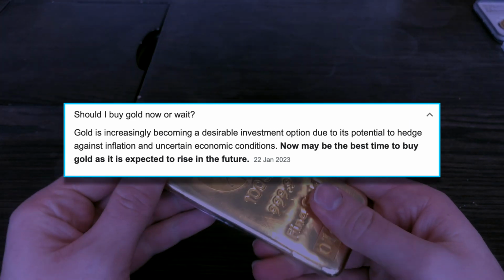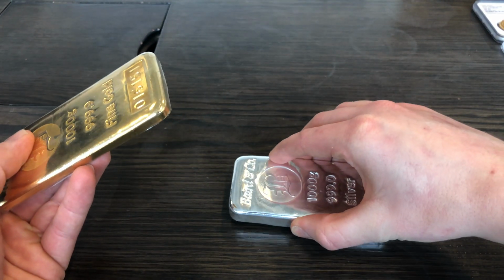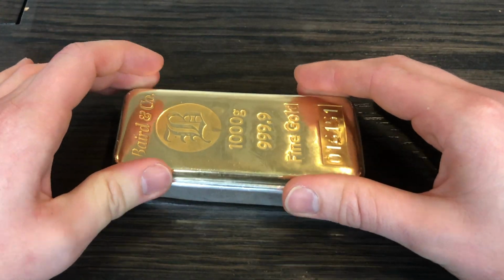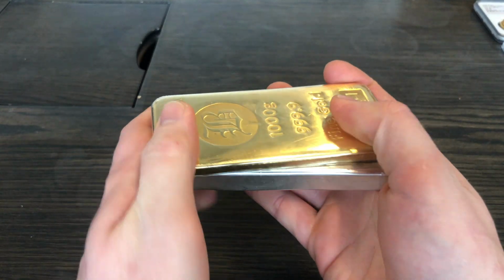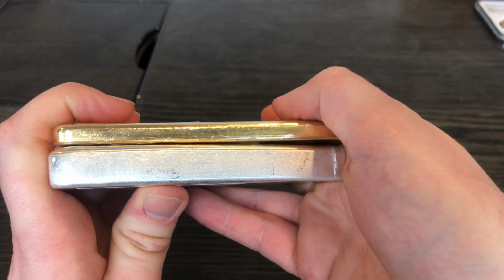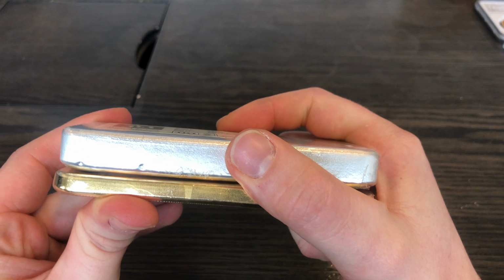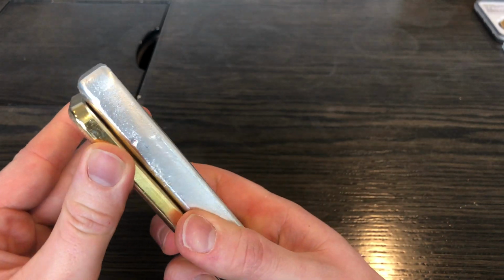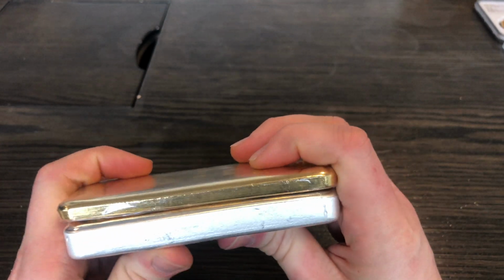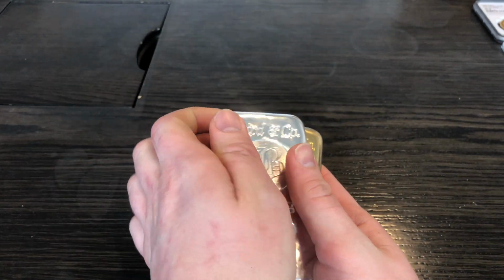Can you imagine having multiples of these just stacked upon each other? We can put the 1 kilogram silver bar here and stack it on top. Listen to that sound. That's crazy, isn't it? God, that's 2 kilos of precious metals there. There's a comparison between the two: a 1 kilogram silver bar and a 1 kilogram gold bar. It's actually not as different as you would think, to be honest. You would think that the gold bar might look a little bit thinner, but essentially I'd say it's maybe just under half the width in terms of size, but the length is the exact same. Very impressive. I like the sound when they come together.